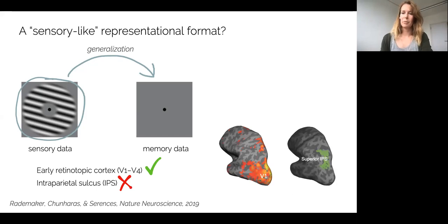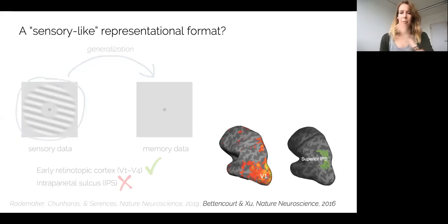And that's somewhat odd, when you compare it with some other work, they showed opposite patterns, namely that actually in V1, they were not able to decode when there were also distractors shown, whereas in IPS, they were able to decode. But they did something slightly different. They had a different analysis approach.